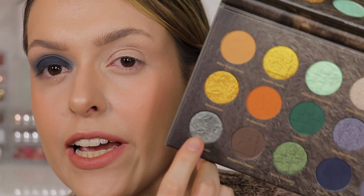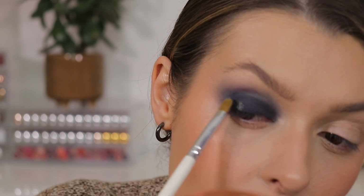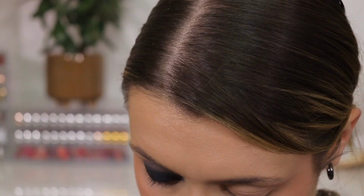And then I want to go into the shade The Catacombs, this beautiful steely smoky grey. And I am going to spray this just so I don't get tons of fallout, and I'm going to place that on the outer half. Ooh, that's so shiny. Honestly, I could just put this all over my lid and be done.